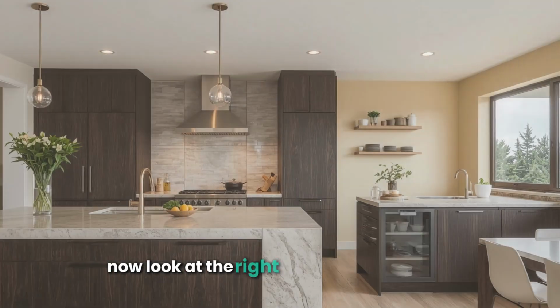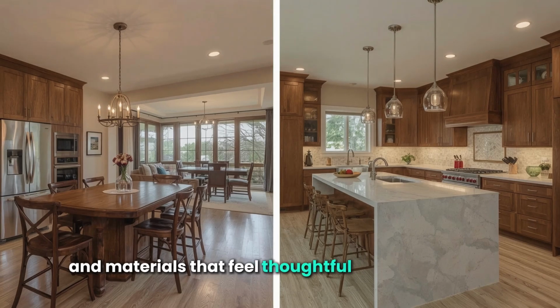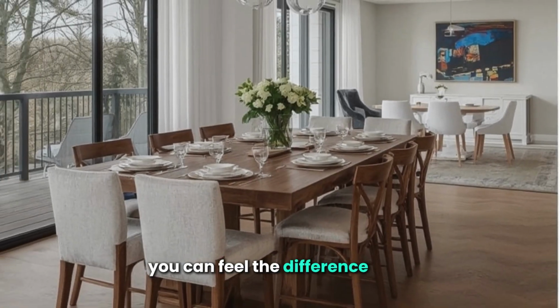Now, look at the right. The stunning kitchen. Clean lines, beautiful lighting, warm tones, and materials that feel thoughtful and high quality. It's open, it flows, and it actually invites you in. You can feel the difference, right?